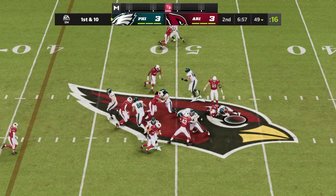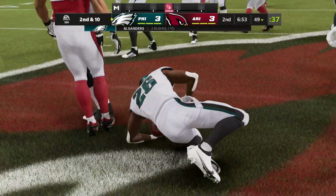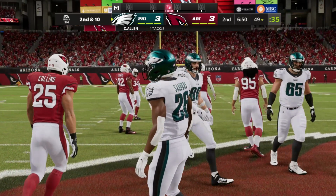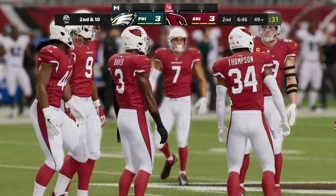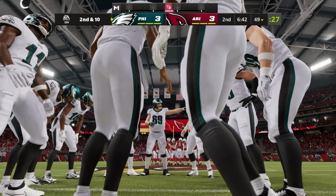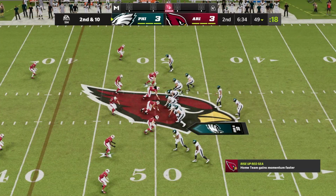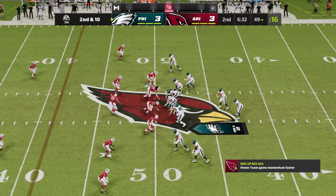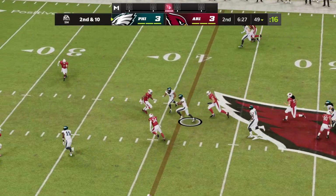On 1st and 10, it's Sanders. And he stopped immediately there. No gain on the play. It'll be 2nd down. And as a defensive end, getting off the ball quickly, swarming to the football, making a tackle, that's what we saw right there. Yeah, that's what their job is, and really a lot of the time they have to throttle back a little bit in the run game because those defensive ends are like in a sprinter stance. They're just headed straight for the quarterback. That was good recognition on that play to hold them to no gain.